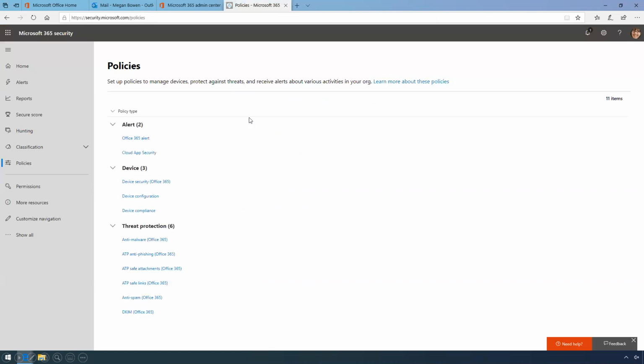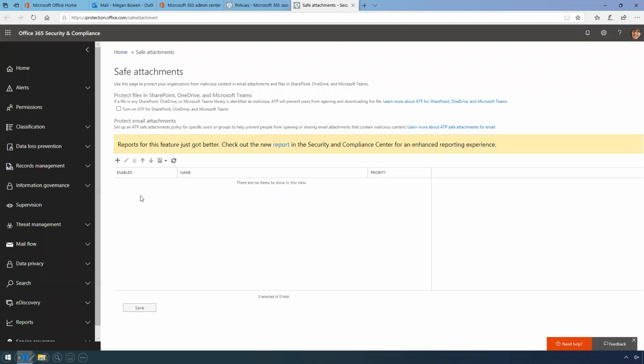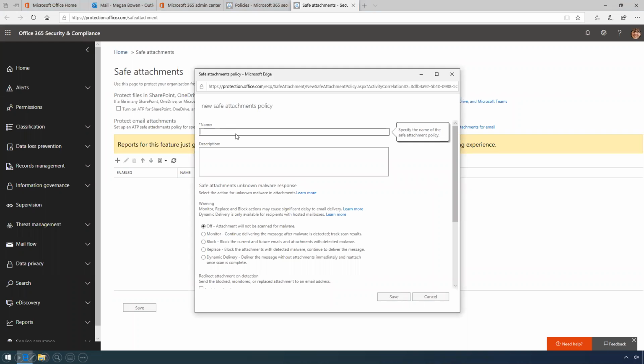All right. So back at the policies, now we're going to take a peek at what is called Safe Attachments, ATP, for Advanced Threat Protection. Correct, Justin? That's right. Okay. We're going to go with Safe Attachments, and we're going to add a new policy because there is no policy here. Notice, again, these Safe Attachments can be turned on for SharePoint, OneDrive, Microsoft Teams. We're just going to click here to create a new policy real fast.